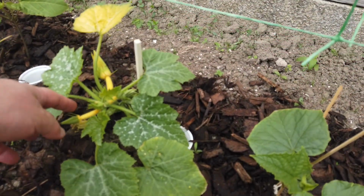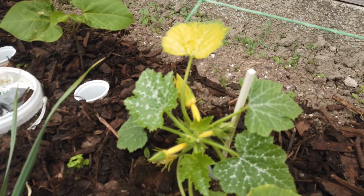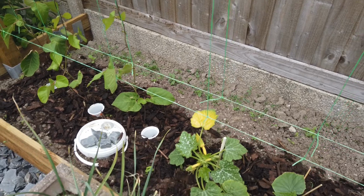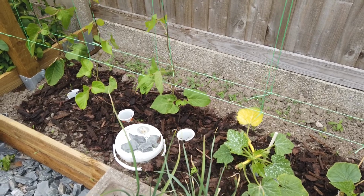It's got zucks on it already, so that's looking rather nice. I'm going to try a little experiment of training this golden zuck up the trellis and see how that goes. I'll use those tomato clips with it when it gets big enough.